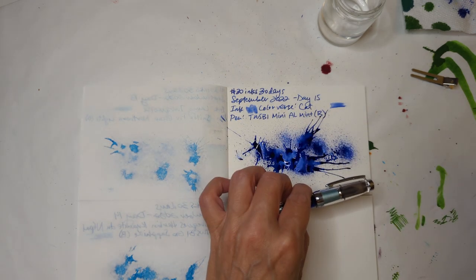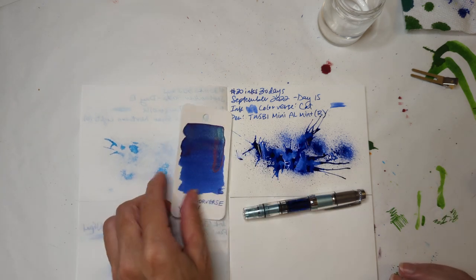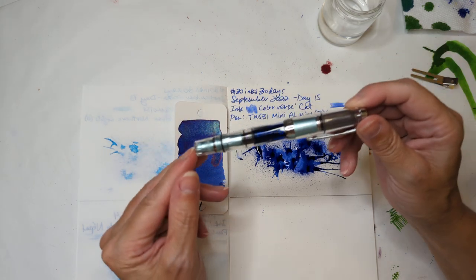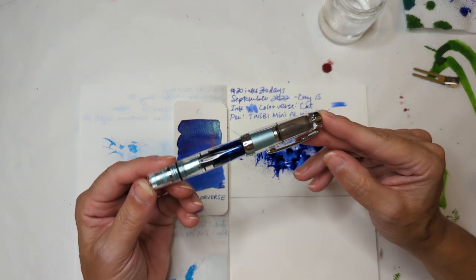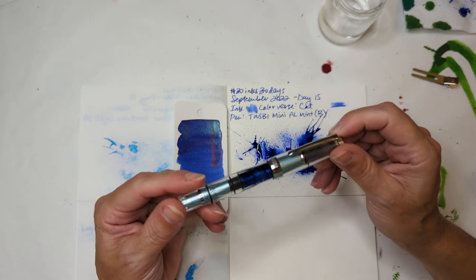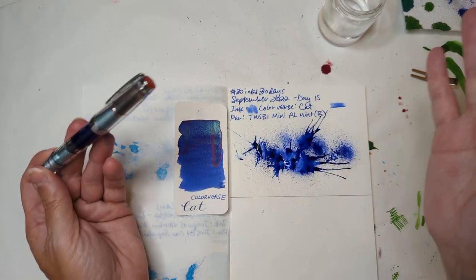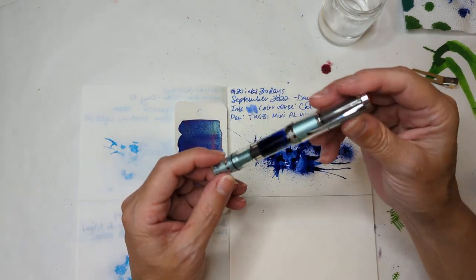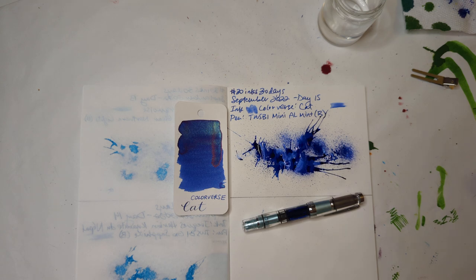So, day 15 is Colorverse Cat. This pen doesn't match very well, but I don't care. In my TWSBI Diamond 580 Mini AL Mint something. Like some combination of those words is accurate. And the nib is broad. I hope you have enjoyed today.